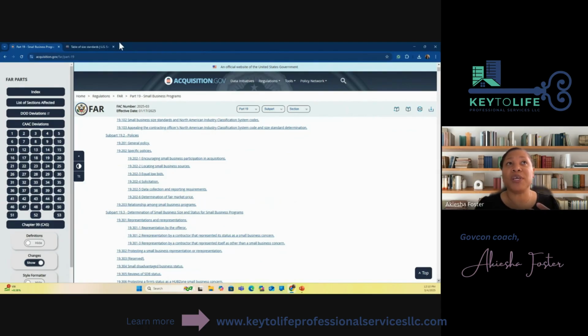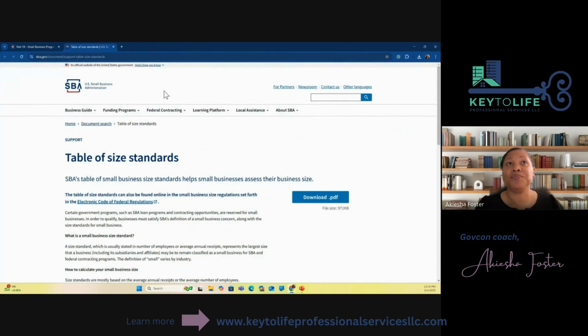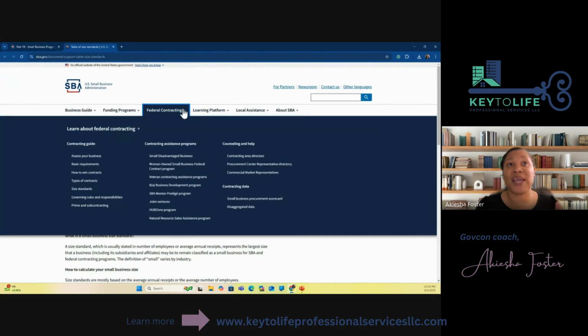And then always be aware of the SBA, because you can come right here and look at all the different opportunities. The SBA is going to keep their page updated for you. So the service-disabled business, the woman-owned, veteran-owned, the assistance programs, the 8(a) Business Development Program, everything is on here. So you just go and read when you get more time. I always want to give you the resources for that.